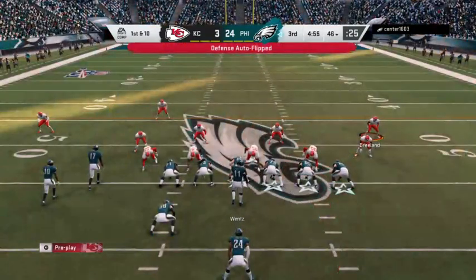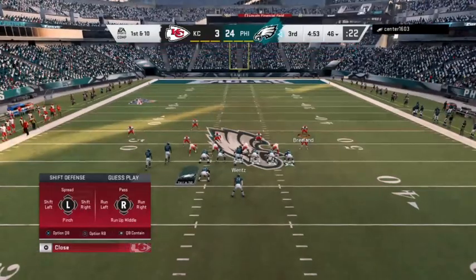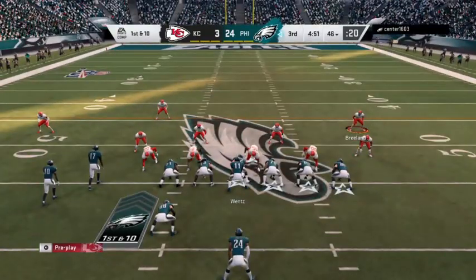53. 180. Hey, man. Watch the boot. Watch the boot.